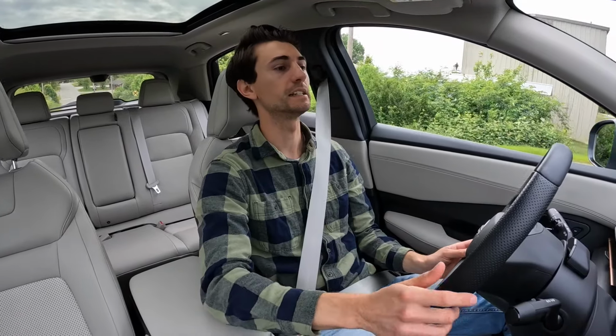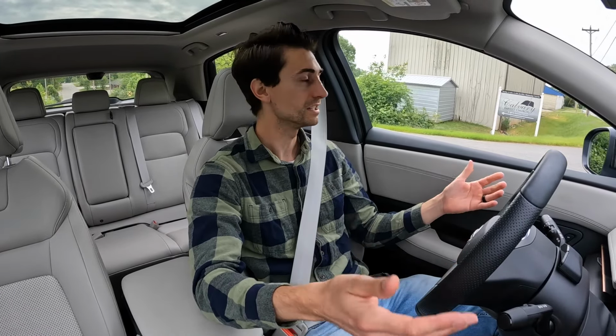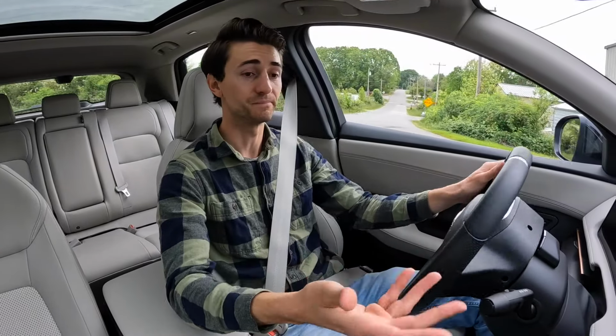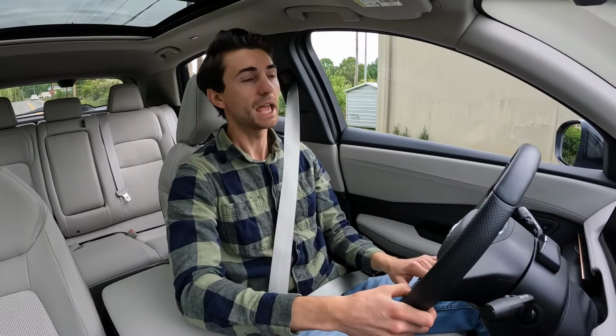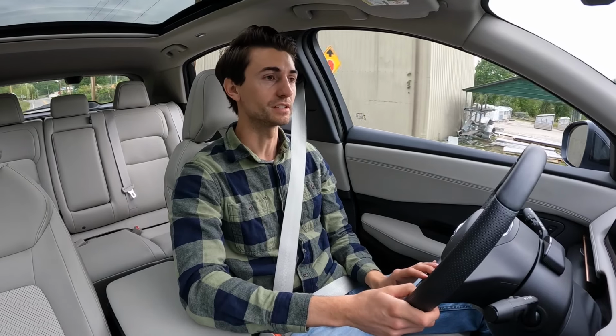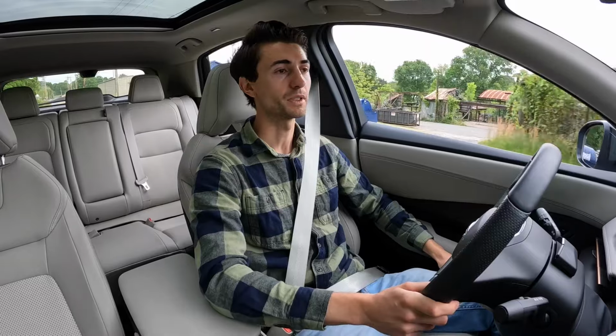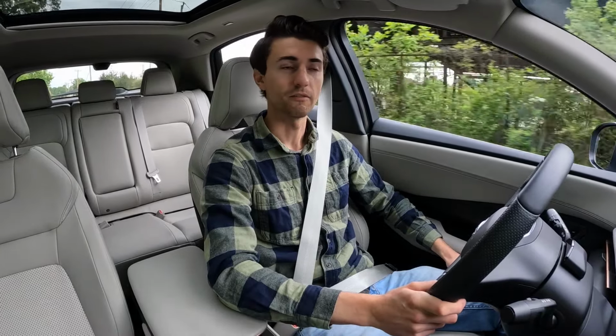Nonetheless, it looks clean in here, it looks simple. The screen looks good, it's integrated well into the dash. I know not everyone likes single massive screens, but I think this one looks really good. And my favorite part would be the driving characteristics. Even though this isn't really the fast one, I just got up to 40 miles an hour without even thinking, and it is a nice, comfortable drive.